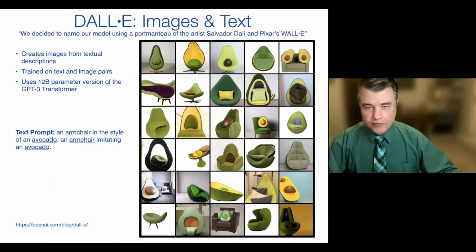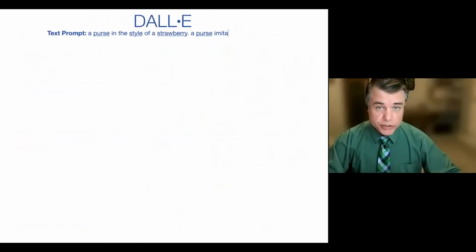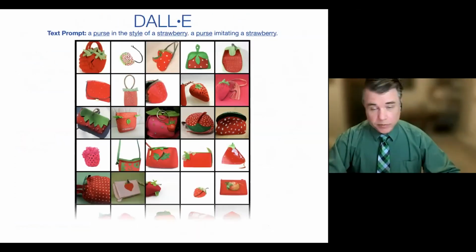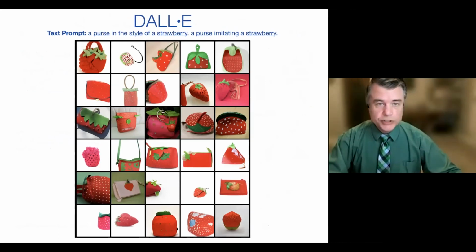So these guys, clever as they are, decided to call this thing DALL-E as a mashup between Salvador Dali and Pixar's WALL-E. You can go online and play with this. They have a web page where you can change the phrasing of the sentence and produce different outputs. So here it is producing purses in the shape of a strawberry, and there's some nice looking purses here. It's really cool.